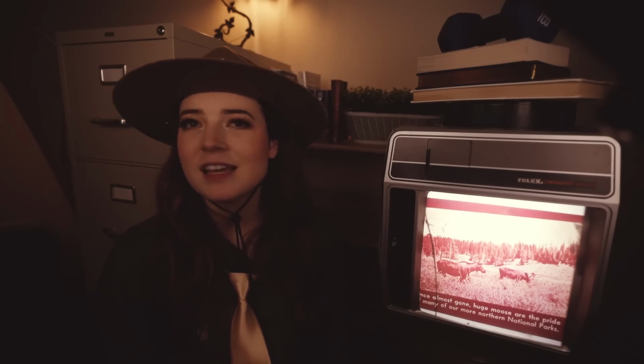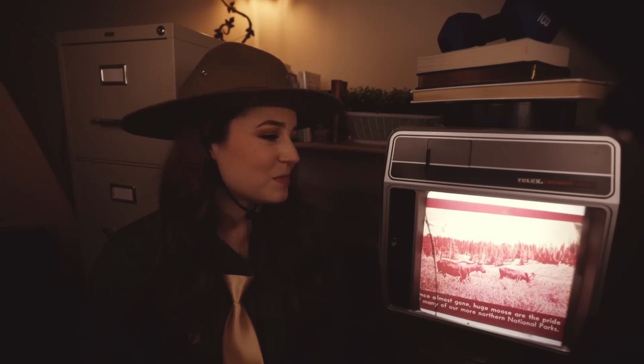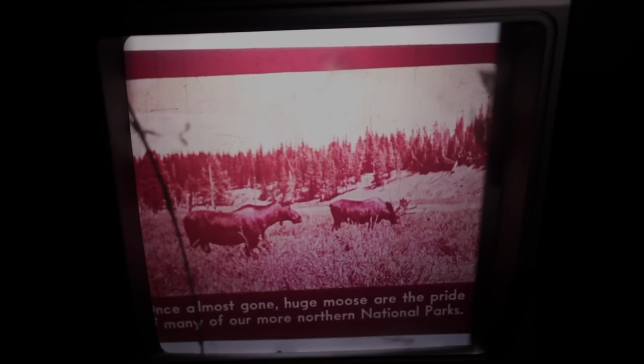Moose are truly fascinating creatures, with their impressive size and distinctive antlers. They play a vital role in their ecosystems, influencing vegetation patterns and providing prey for predators like wolves. Spotting a moose in the wild like this is always a memorable experience for any park visitor.